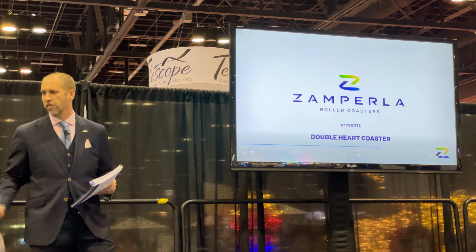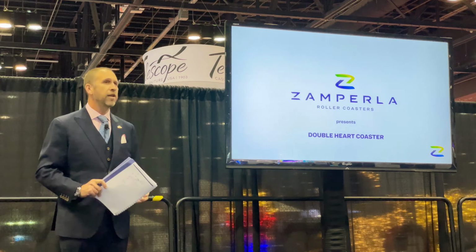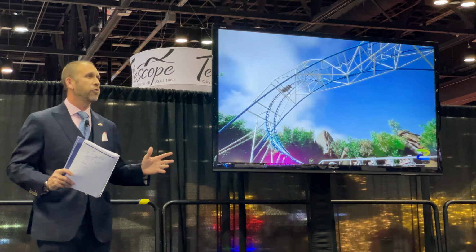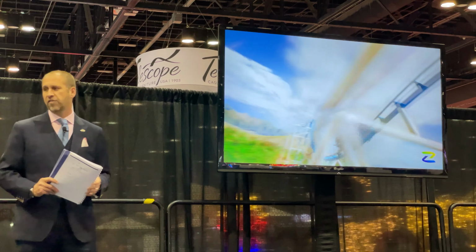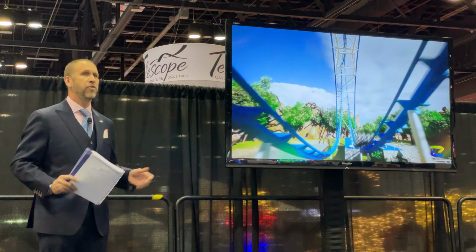Second is this, the Double Heart Coaster. We showcase this as part of Z Fun Week in June. We have two models, 70 meters, so about 230 feet, a real hyper coaster, as well as a 50-meter model, which is 164 feet. Both are going to be fantastic experiences. We think they're the boldest Zamperla coasters we've come up with to date.